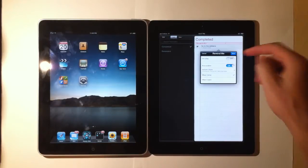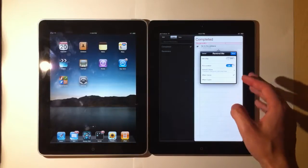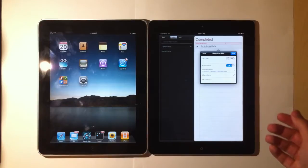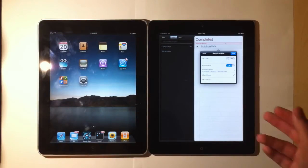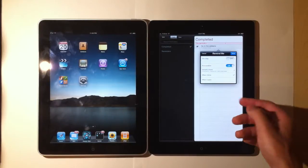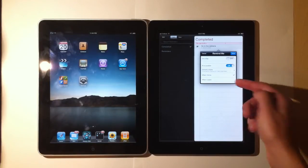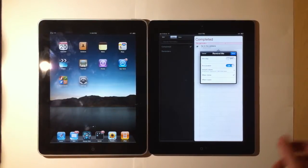So I can set this to, for me, it's not that big of a deal, but let's say for parents, when you go to a shopping market or whatever, and you might forget something, well, you can set this to remind you whenever you arrive, more likely would be the case, to, let's say, get milk or get eggs. Another example would be if you're at a bar, you can set it to when you leave to remind you not to forget your phone or whatever you brought with you, your wallet, whatever.